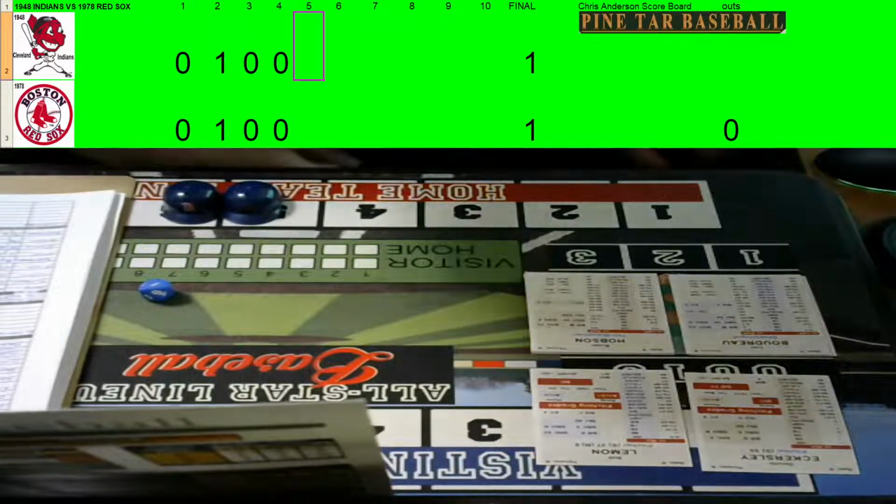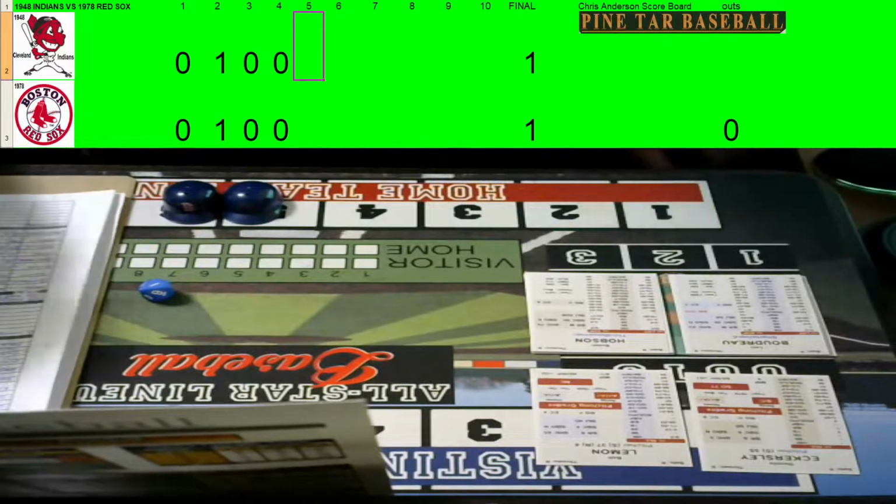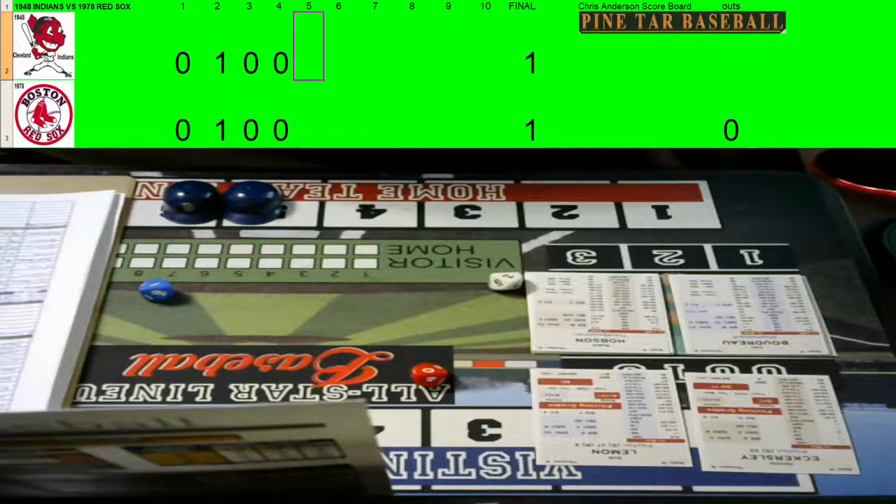I enjoy this game. Top of the order, top of the 5th for the Indians: Boudreau, Gordon, and Doby. Lou Boudreau's 0 for 2, 2 groundouts. Eckersley, he's ready to work. He deals to Lou Boudreau. That's a 0-2, and that is hit towards the triangle. No one's going to get to that in right center.